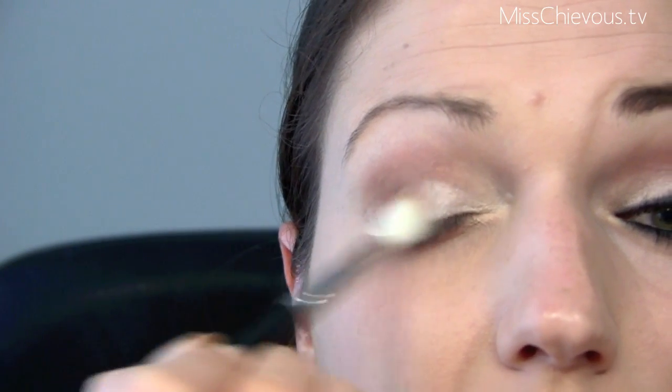And just focusing that right on that outer edge. For the highlight, I'm going to use a matte eyeshadow that's the same color as my skin tone. This one is by Ben Nye, and it's called Toast.